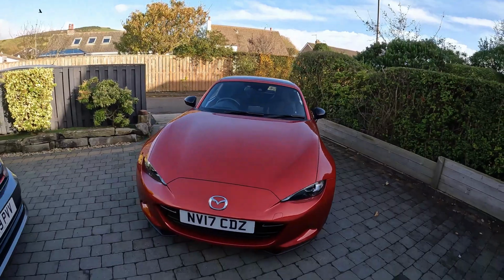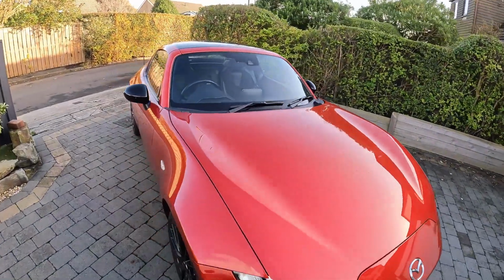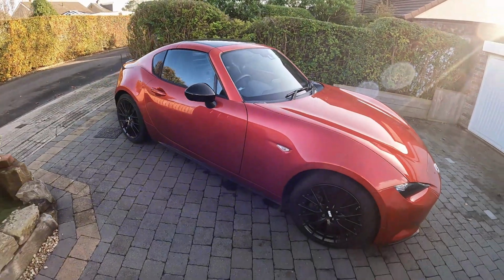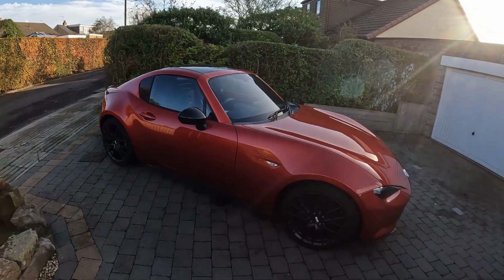And despite its age, this is a bit of a timeless design. I think Mazda have really clicked well with this one, and the fastback look, I do like that.